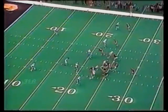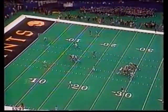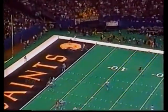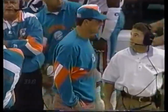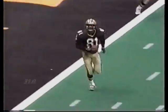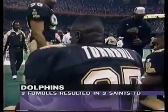Yeah, we're going to see safety Gene Atkins here, the former Saint, bite on the inside route. Look at the safety. He's due to help both people. He bites the inside route, leaves Haynes wide open on the outside. Everett to Michael Haynes. Does he find him? You betcha. What a nice throw across the grain. 22 yards, 26-17 Saints.